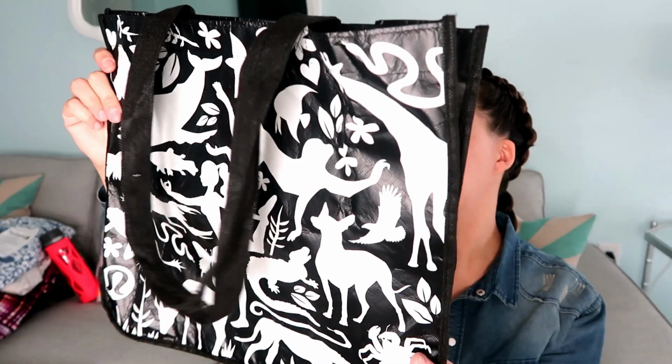Next is a Lululemon bag. I get these so often. I've been using them around the house, but eventually I'll probably lock them up and sell them. This one had a really cool pattern. It is more used. Usually I find these in pristine condition, but it's a bigger one. So she just gave this to me.